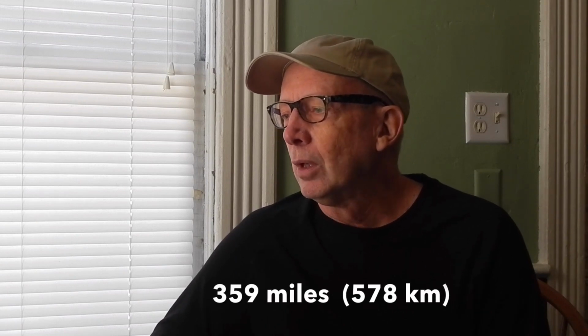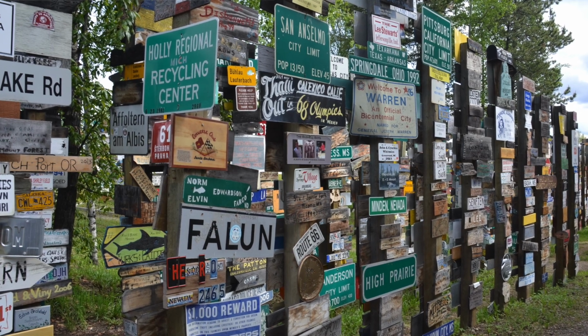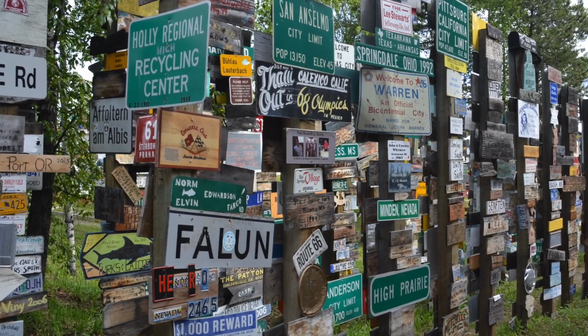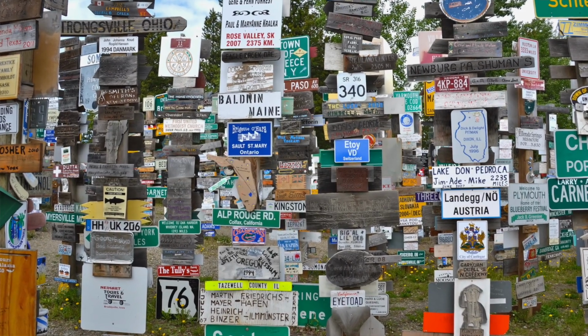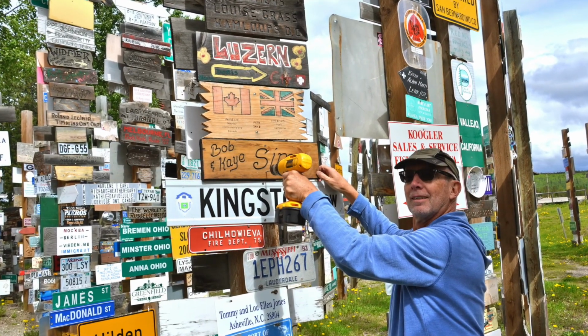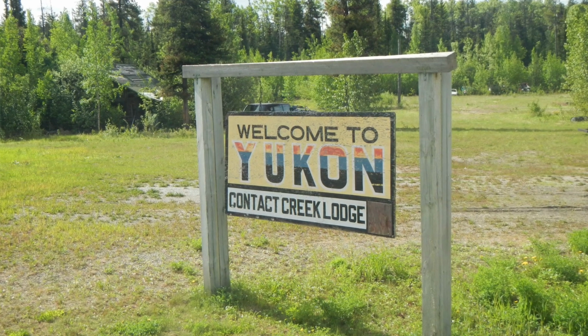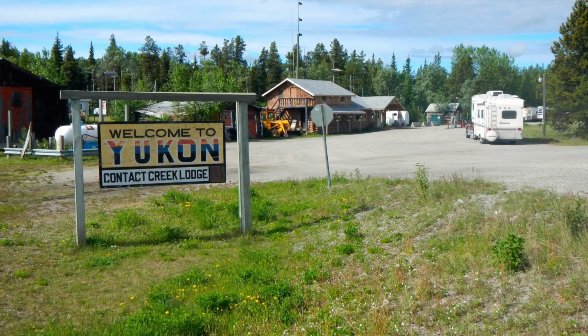Fuel up. This is a more ambitious jaunt with 2 stops. First, drive 101 miles to Watson Lake, if you didn't go there last night. Tour the Sign Forest in the middle of town and fuel up at the tag station at the west end of town, where there's a deli with deep-fried delights and a little store. You will be crisscrossing the British Columbia Yukon Territory border a couple of times today.